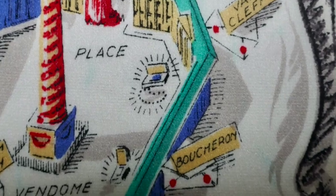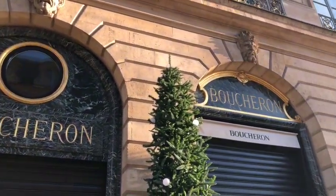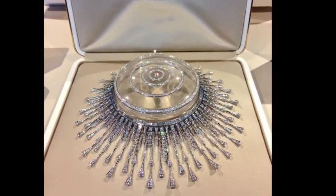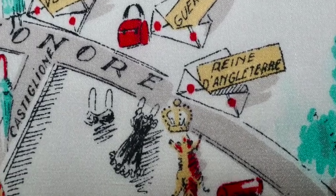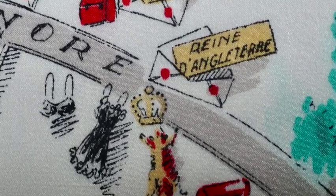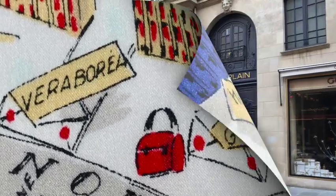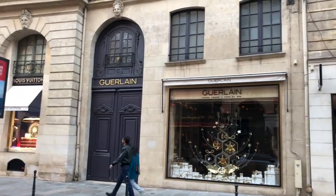Just down from Van Cleef is another extraordinary jeweler, Boucheron, with more glinty shiny for our consideration. Exiting the place via the Rue de Castiglione, we look quickly for the Reine Angleterre first shop, but this one no longer exists. But Guerlain, the legendary perfumer, still does precisely where we would expect, just across the street.